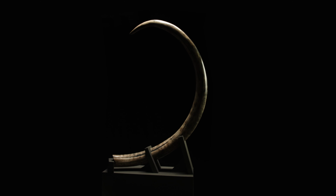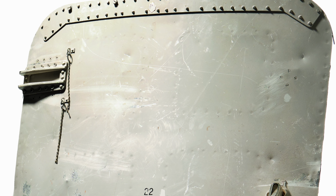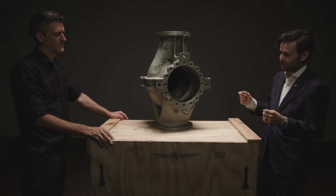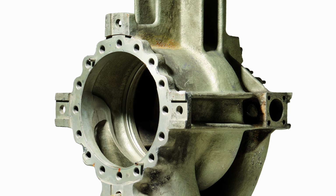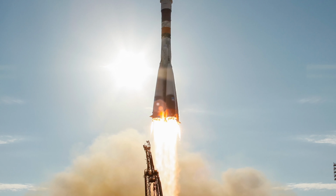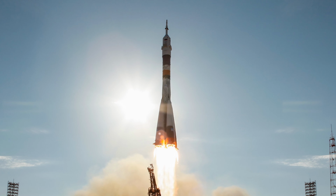Through that door, astronauts entered into the rocket and flew to space on their mission to the ISS. This is an original used part of a Soyuz rocket engine. This rocket engine incorporates the power and the energy of that rocket, which is actually 4.5 megatons of thrust, which is almost as much as a small nuclear bomb.